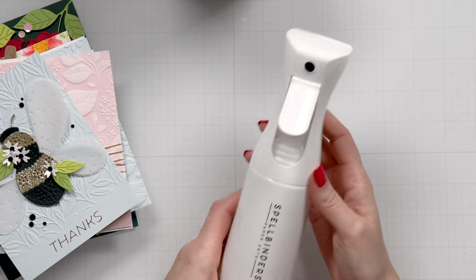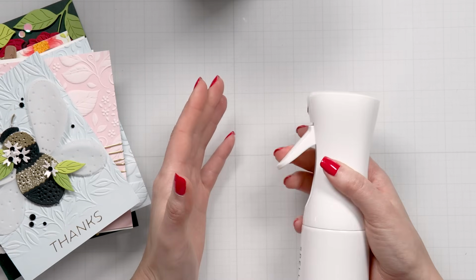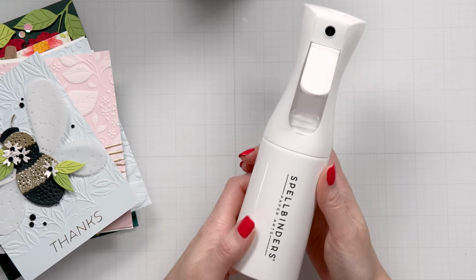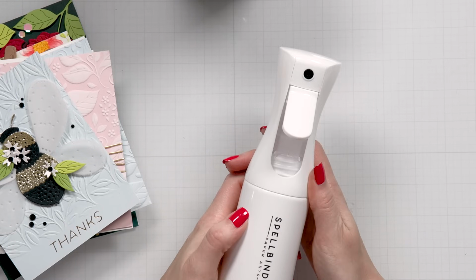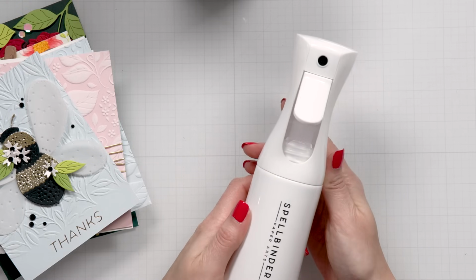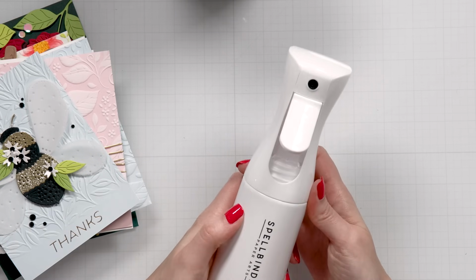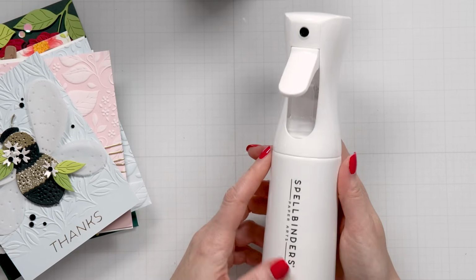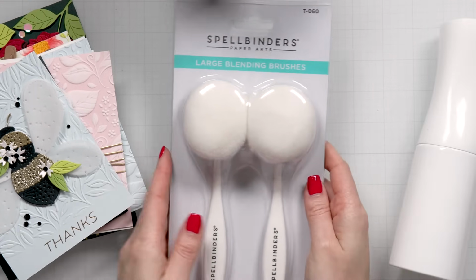Like I mentioned, there is the spray bottle. When you mist with it, it gives a very fine mist. It's not like other mist bottles, honestly. I have had this one for over a year now, and I use it for everything in my home. I use it when I'm ironing my clothes. I use it to spray my home plants so that they stay healthy. And I also use it to spray paper when I am embossing. So it's a really handy spray bottle. Give it a try.